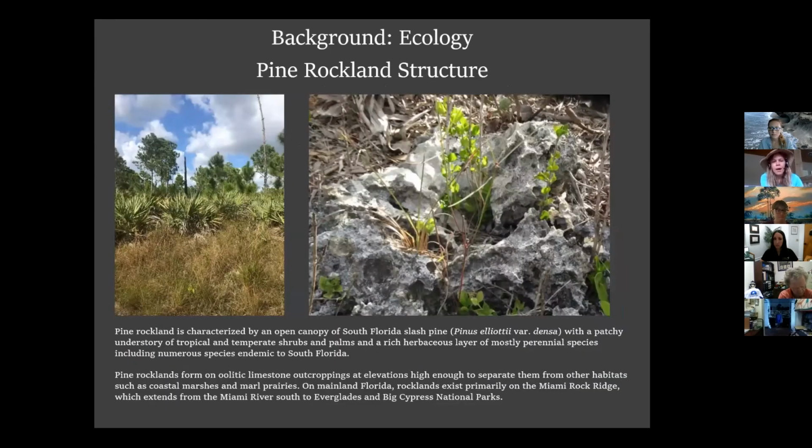Pine Rockland is characterized by a very open canopy. Some people even don't want to call it a canopy because the pine tree is just one of the many, many species that occur in Pine Rocklands. And we really don't want to have a dense canopy of them, we just want to have some. But an open canopy of the South Florida slash pine, which is Pinus elliottii variety densa. So we have a lot of slash pines in South Florida, but we have what we call the South Florida slash pine variety densa that occurs in the Pine Rocklands. And it's a very, very hard wood. I've met landowners out in the Miami Redlands who have homes that have been built with Dade County pine and have Dade County pine features in them. And the claim is that it's very difficult to even drive a nail through them. They're very, very tough trees.